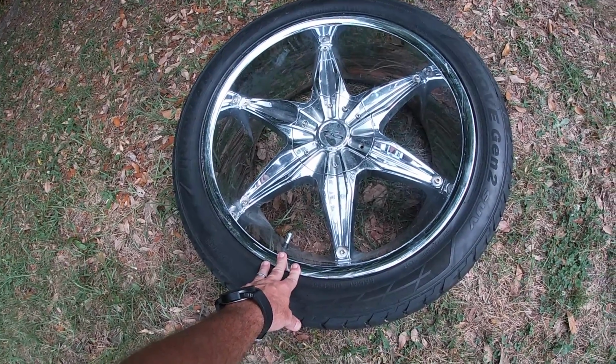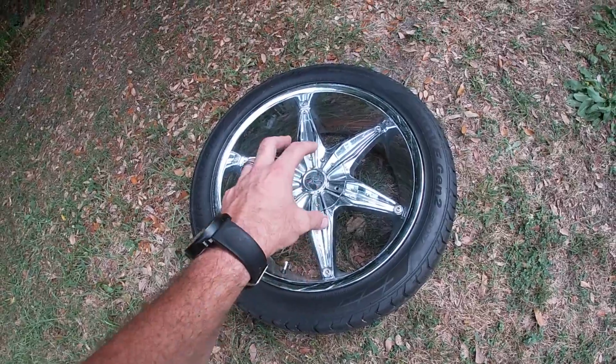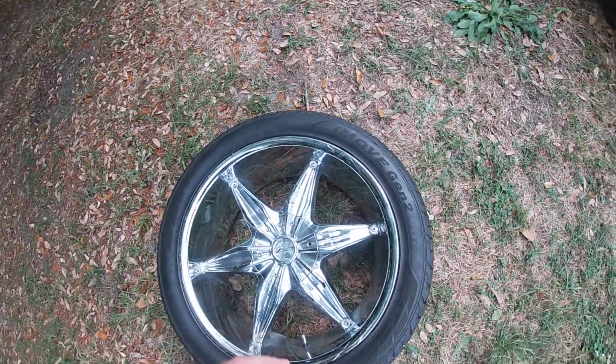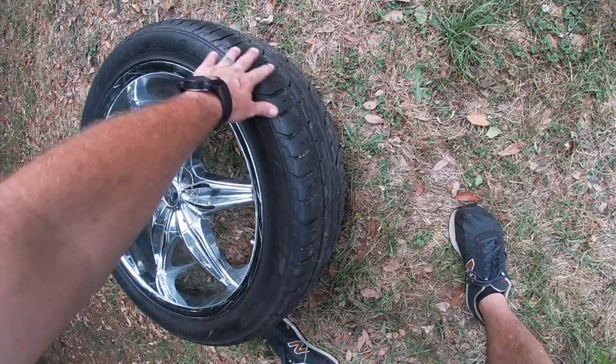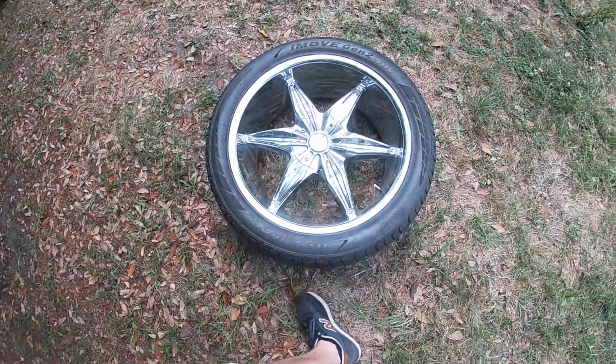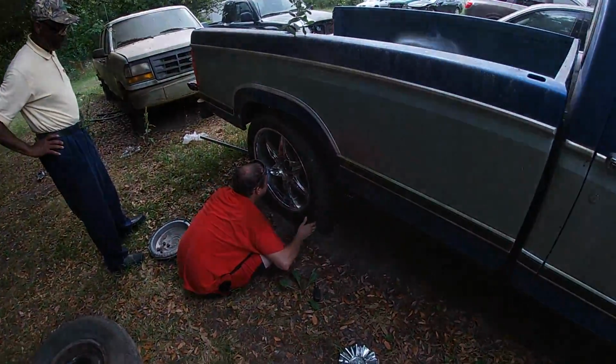All right, here's your 22s. Actually, I think these rims are gonna look pretty good on there. Got a nice, clean six-spoke. Big old chrome lips. Tires are brand spanking new. Look at that, looking pretty good. And look at this, guys. It's fitting up right on there, isn't it?